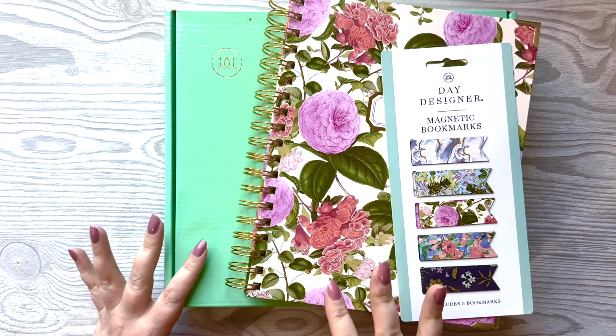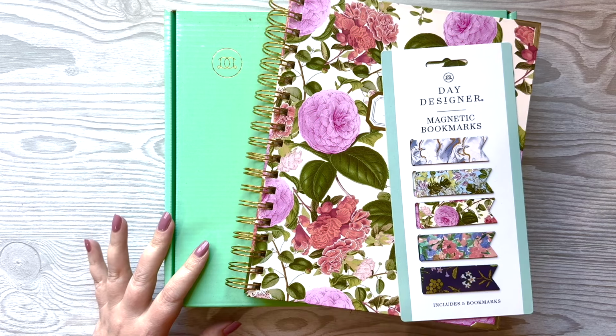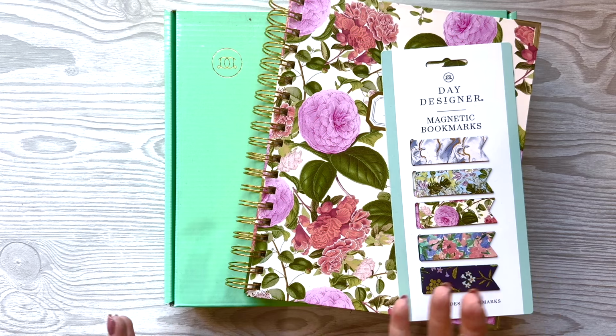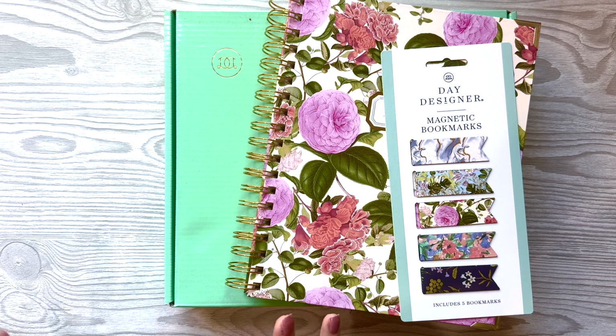I do have 3 different products to show you here. I think we'll start off with the planner and then we'll jump into the other 2 things. I love Day Designer so much. I've used them for years, different products, especially love their notebooks. They're some of my favorites. But let's dive into this box first. Seriously, amazing packaging. You're gonna love it.